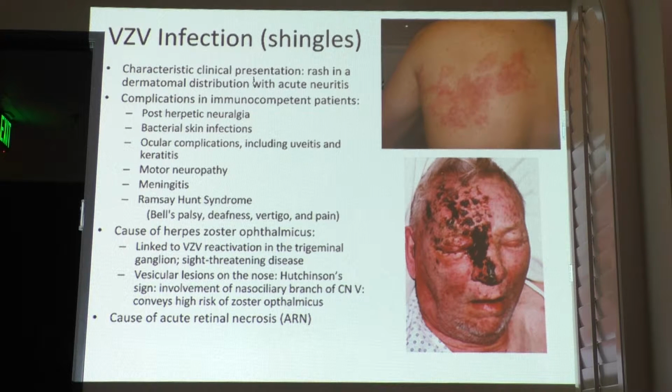Okay, so in the management of post-herpetic neuralgia, do you guys know how to manage that?